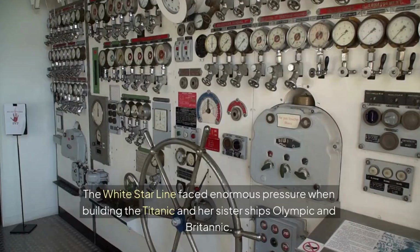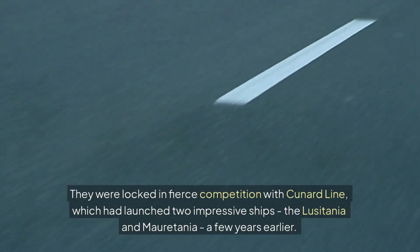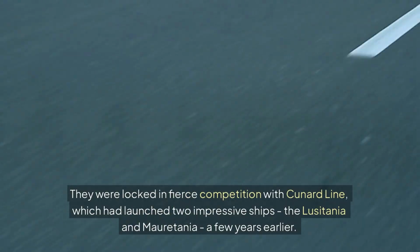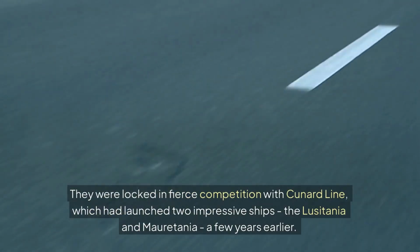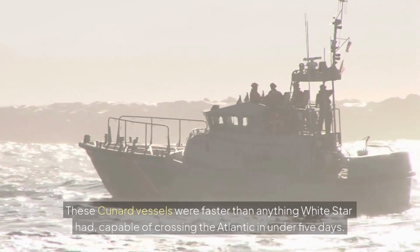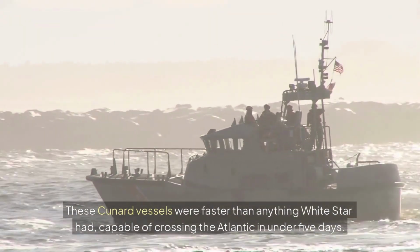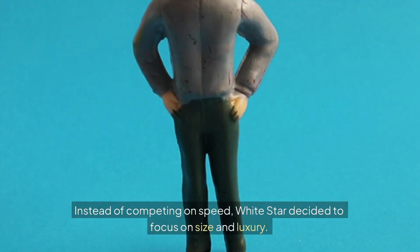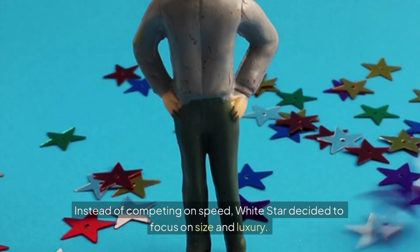The White Star Line faced enormous pressure when building the Titanic and her sister ships Olympic and Britannic. They were locked in fierce competition with Cunard Line, which had launched two impressive ships, the Lusitania and Mauretania, a few years earlier. These Cunard vessels were faster than anything White Star had, capable of crossing the Atlantic in under 5 days. Instead of competing on speed, White Star decided to focus on size and luxury.